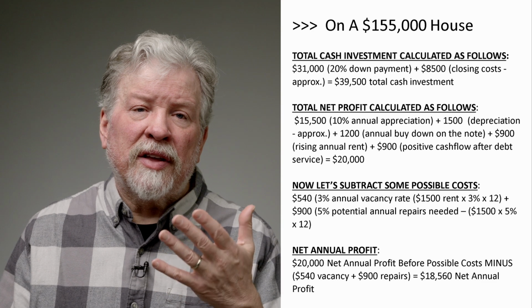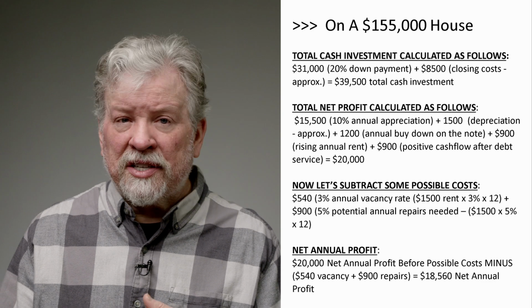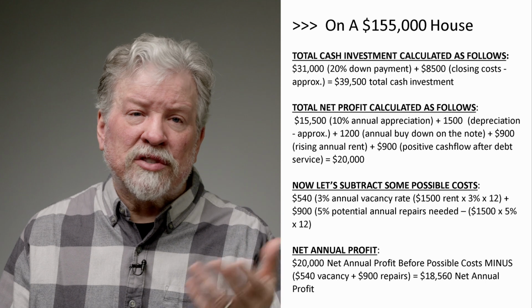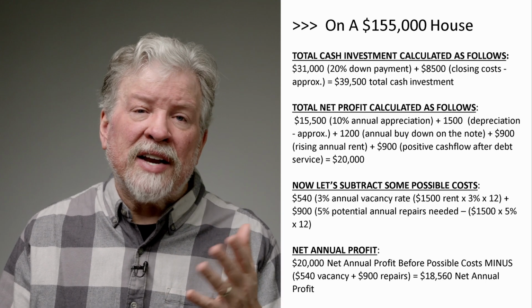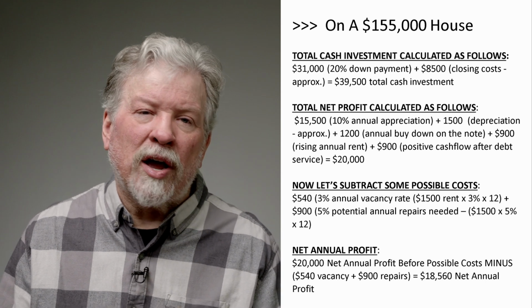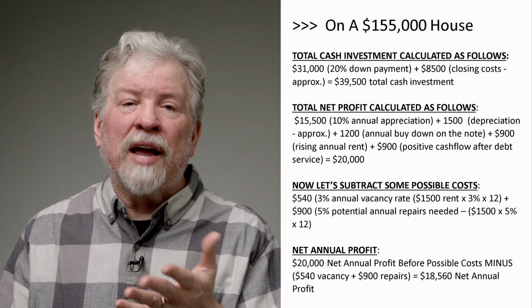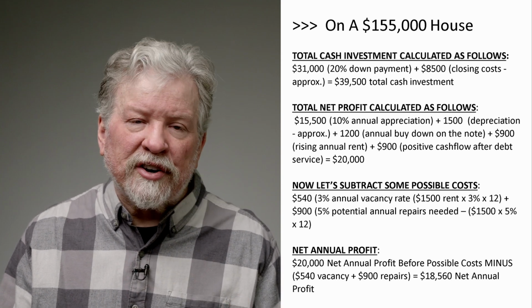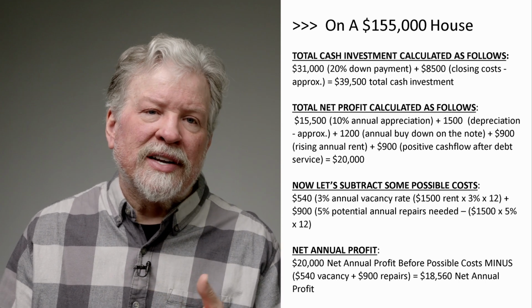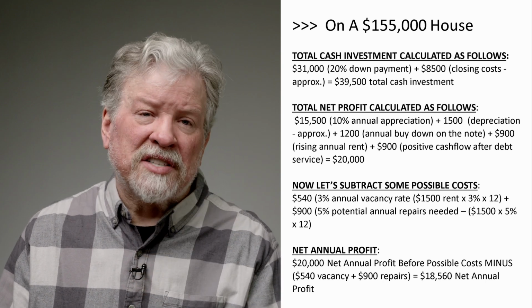Let's subtract the vacancy. So let's figure $540. That's a 3% annual vacancy rate. So if you take $1,500 rent times 3% times 12, that equals $540. Also add in $900 for potential repairs at 5% of the income, as needed. So $1,500 times 5% times 12 equals that $900. So your net annual profit is your $20,000 net annual profit before costs minus the $540 vacancy plus the $900 repairs.